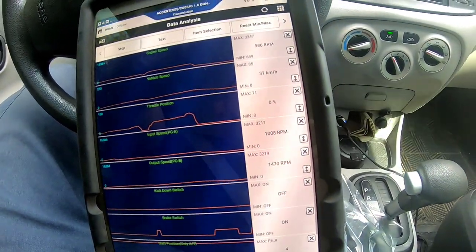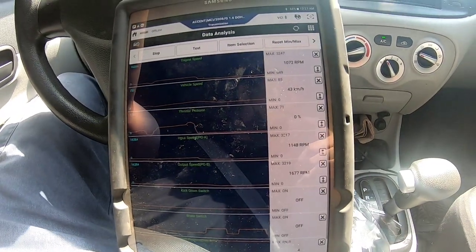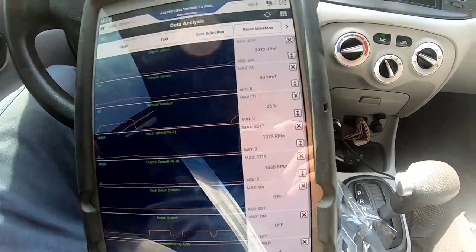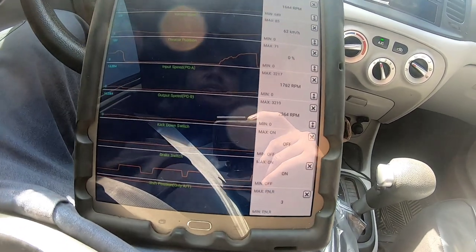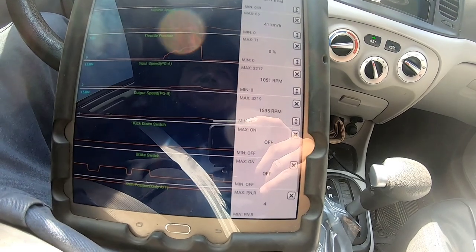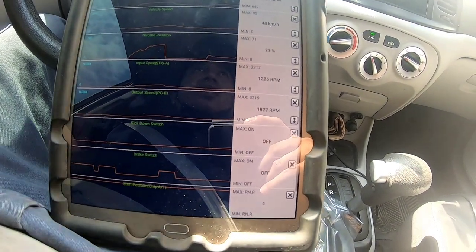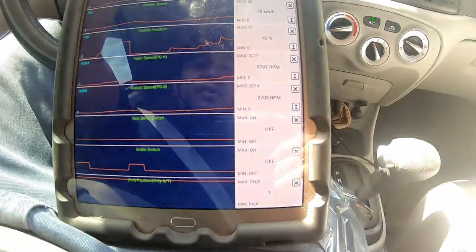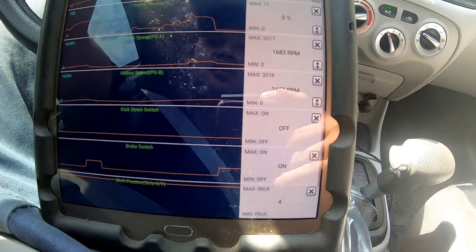So the question now is, why only on third gear is it staying in an off position? Our normal readings as per the service information: first and third should be on, and second and fourth should be off. So third gear is still off. Fourth gear, accelerate. Third gear, nothing happens. Still, the kickdown switch is off, right? So at least now we know that there's something going on.